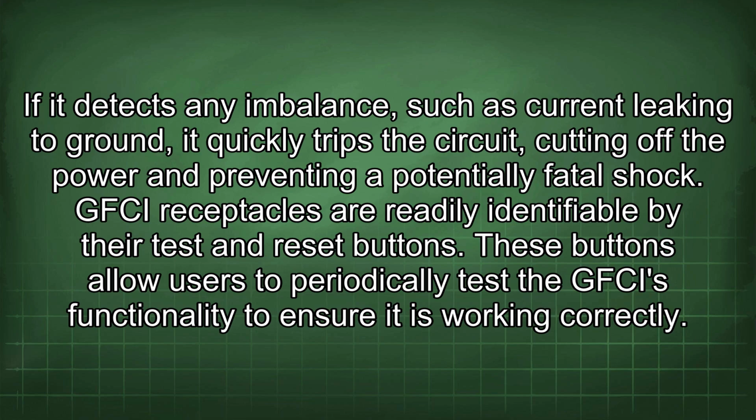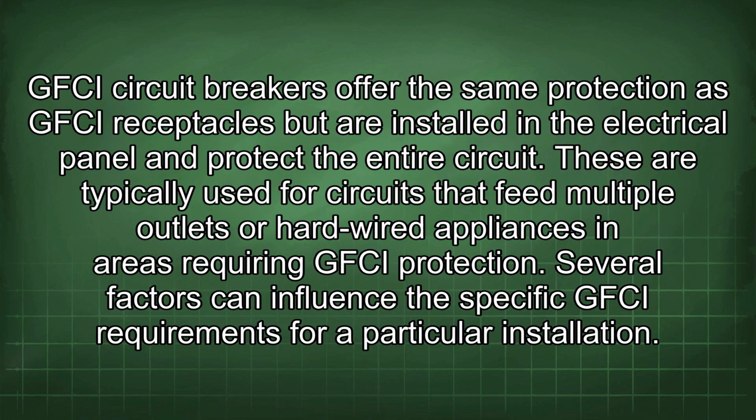GFCI receptacles are readily identifiable by their test and reset buttons. These buttons allow users to periodically test the GFCI's functionality to ensure it is working correctly. GFCI circuit breakers offer the same protection as GFCI receptacles but are installed in the electrical panel and protect the entire circuit. These are typically used for circuits that feed multiple outlets or hardwired appliances in areas requiring GFCI protection.